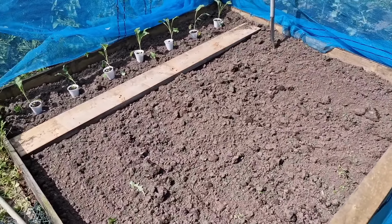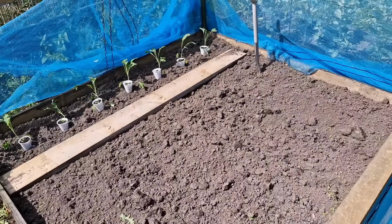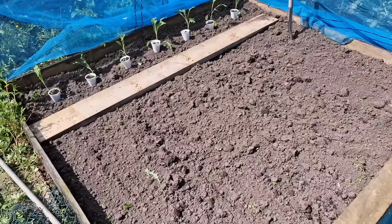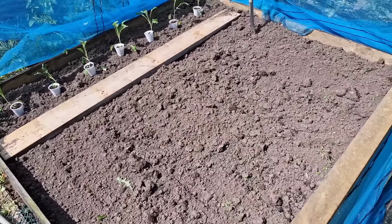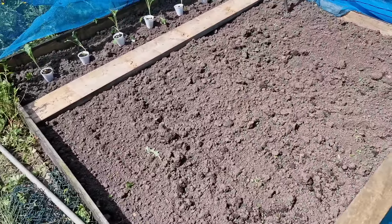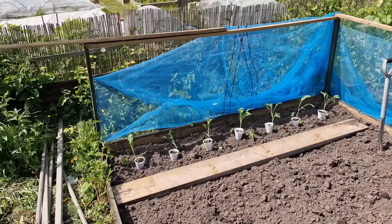Now there's a little tip here for you folks. Cabbages, Brussels sprouts, broccoli, all them sort of brassicas like to have firm roots. So the best thing to do is do the old gardener's jig, which I will be doing later on. First of all, I'm going to get these in. See you in a bit.